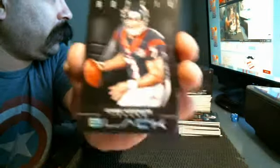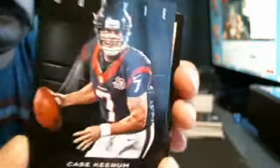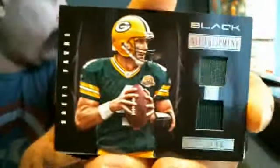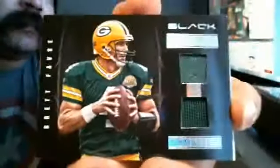Right, Jay Landecker. Case Keenum for the Texans, numbered at 349, one away from his jersey number. And for the Packers, Brett Favre, numbered 75/99, very close to his jersey number. Packers is Ray Sports Cards.